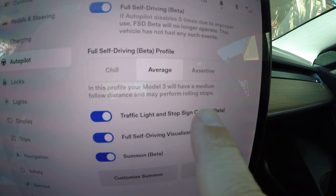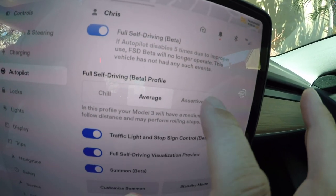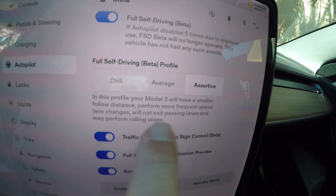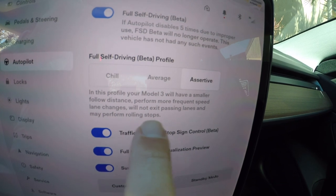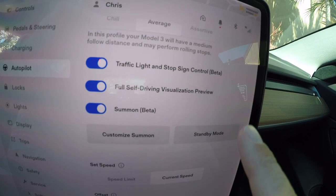It's a feature that acts very human in my experience. It does it in very safe conditions only. Assertive, it's a little bit more lane changes, will not exit passing lanes, and may perform rolling stops. I leave it on average. There's other controls here too.